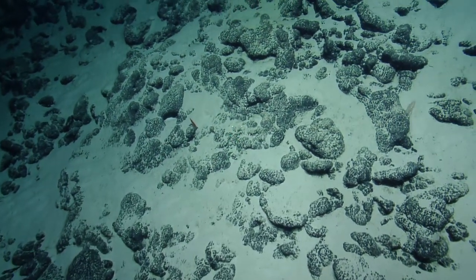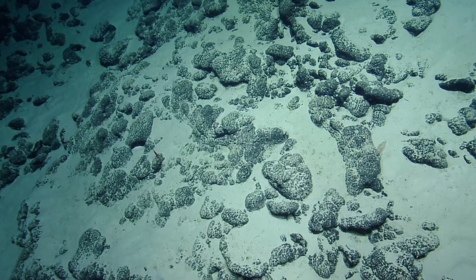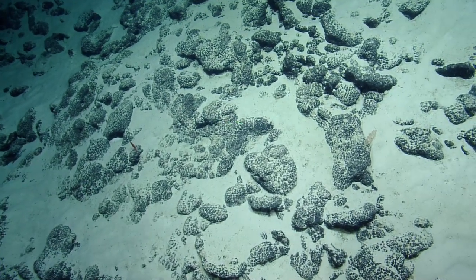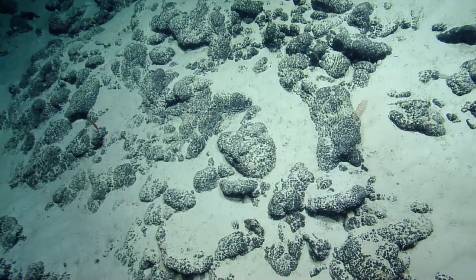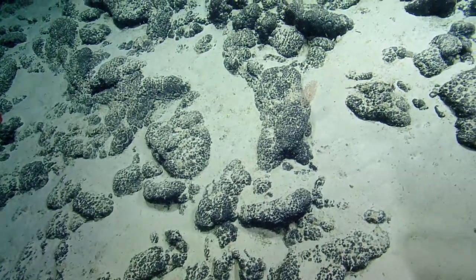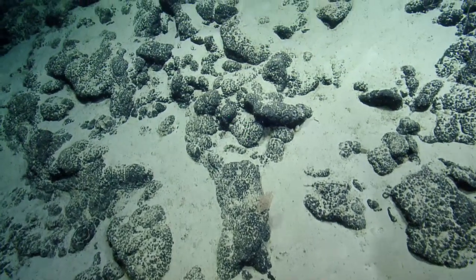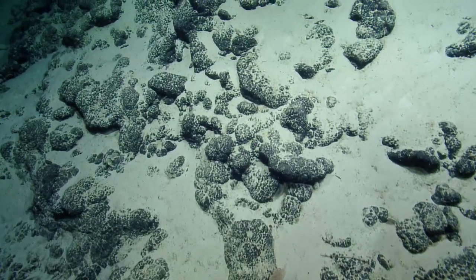There's a coral that actually... Chrysogorgia tuniculata. Is that another Chrysogorgia? Never mind. I thought it was something different. No zoom needed? No zoom needed. Thank you, though.